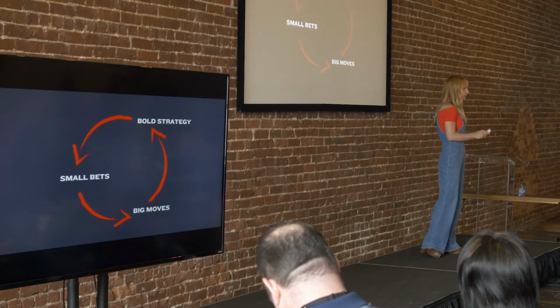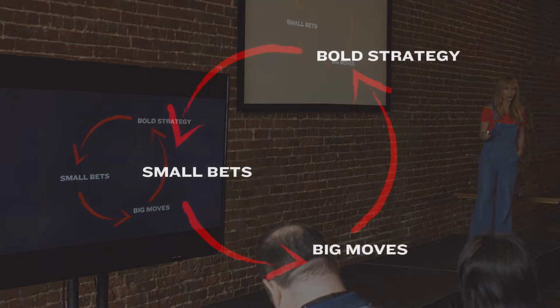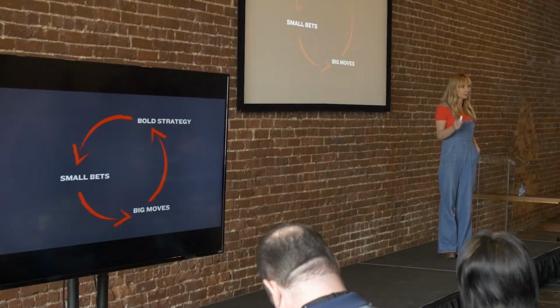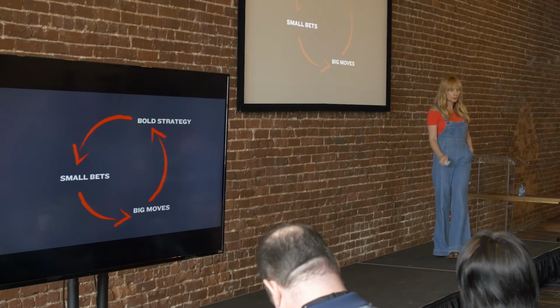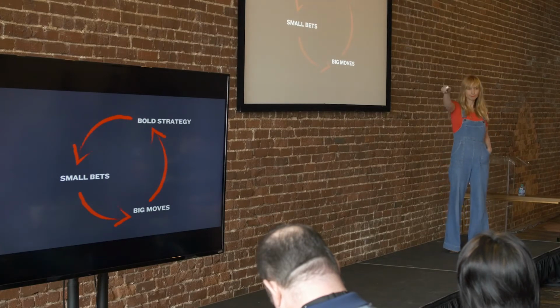How small can you make your bet to get enough data to make a big move? And this is where most people fall short, is the big move part. When you make your small bets, you want to turn those things that are working small into very big moves, right? So your big moves are probably not big enough, and your bets are not small enough if you struggle at all with your numbers in the campaigns.